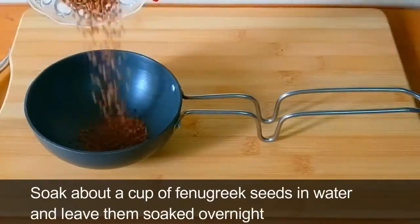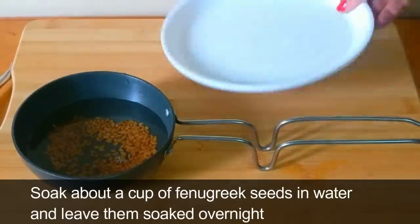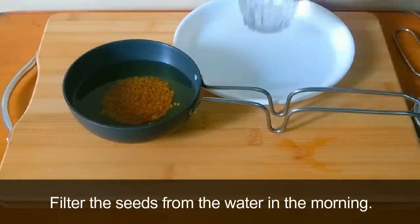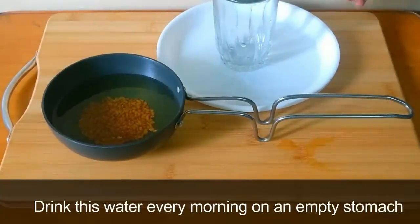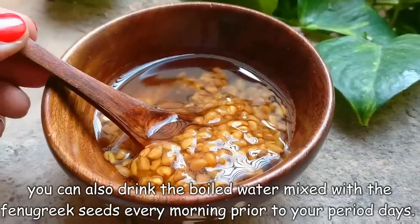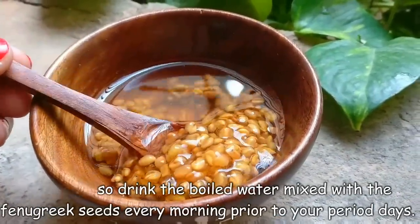Soak about a cup of fenugreek seeds in water, and leave them soaked overnight. Filter the seeds from the water in the morning. Drink this water every morning on an empty stomach. You can also drink the boiled water mixed with the fenugreek seeds every morning prior to your period days.